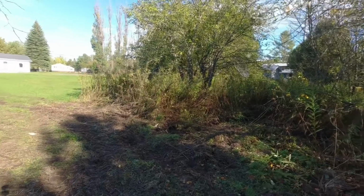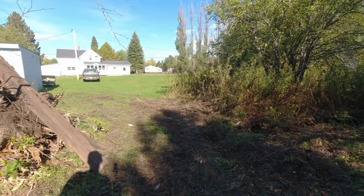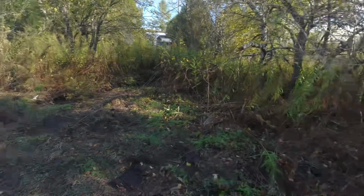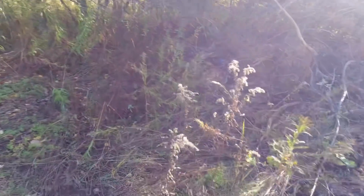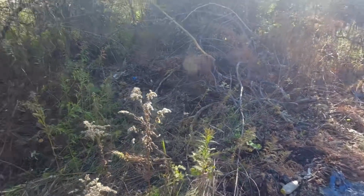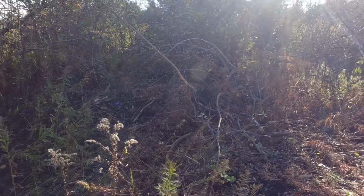It's just been garbage and garbage. This is where the guy that lived here before, this is where he stuck all his garbage. He just threw it all in here. And I've made it back to here. You can kind of see this is where I've stopped now. But it's just all full of metal and glass and plastic and just garbage. And he's just been throwing it all in here.